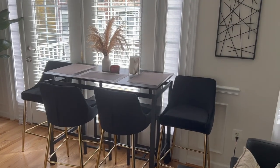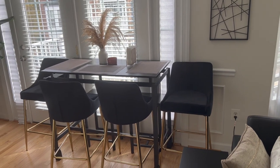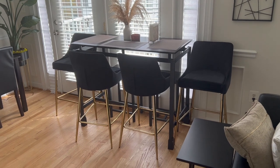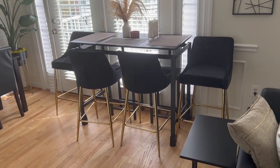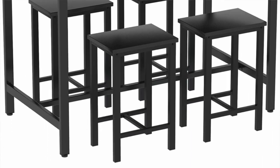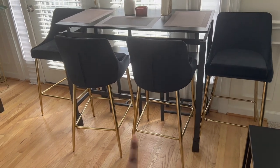Okay, so number two, again in no particular order, are these black velvet bar stools that I got from Amazon. A couple months ago I decided to upgrade my kitchen table and I wanted a high table, like a bar setup, and so I switched out the stools that came with the table. The bar table in my kitchen did come with stools, but they were very hard. They didn't have any type of back support. They just were not comfortable. So I was like, okay, let me see what Amazon has, and I came across these velvet bar stools.